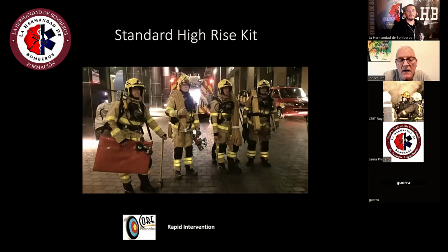So the next concept to improve the speed of attack or rapid intervention is the concept of standard high-rise kit. So what you're looking at there is the standard kit that each crew brings up. So it's not left up to the officer to decide what he's going to bring up. Everyone brings exactly the same kit. It's weighed. So each of those firefighters are carrying 25 kilos. And the idea is that they're independent and they don't need to borrow equipment from other teams.